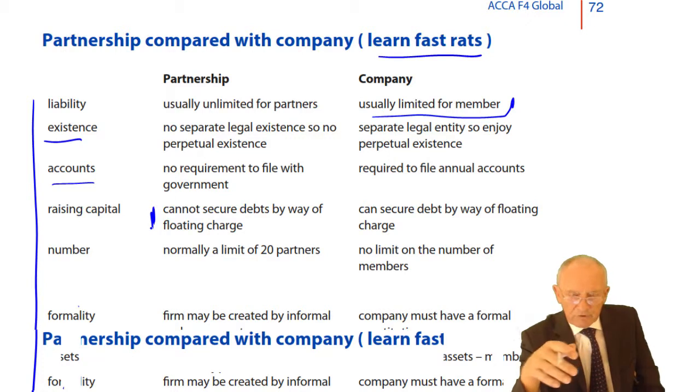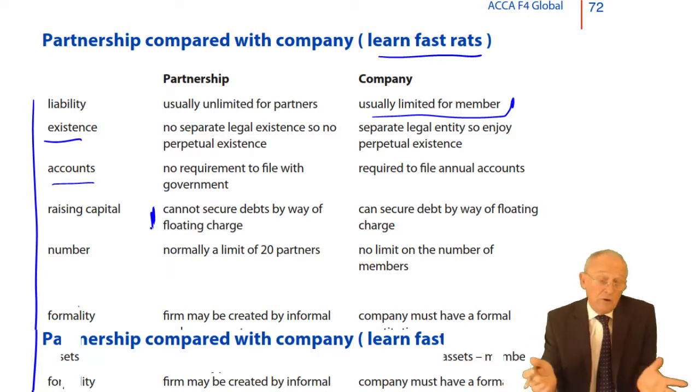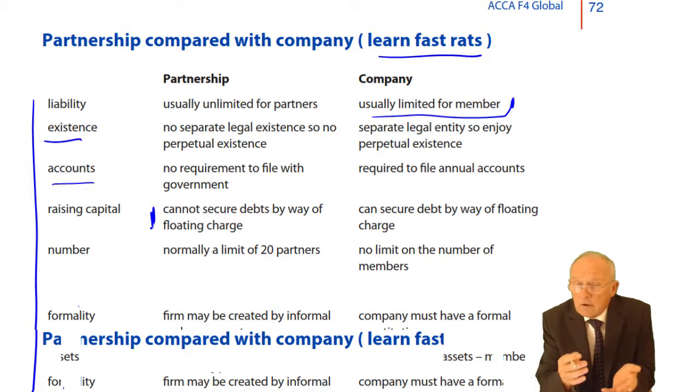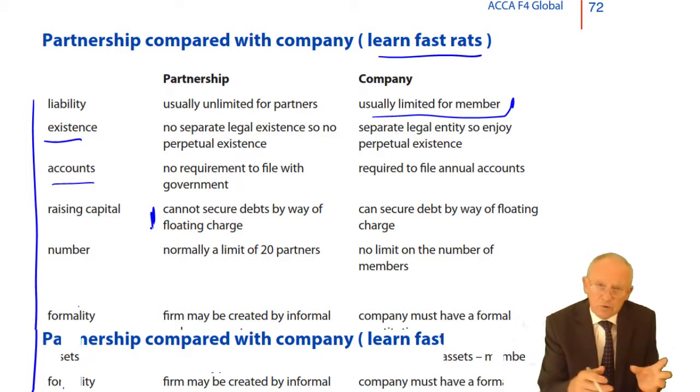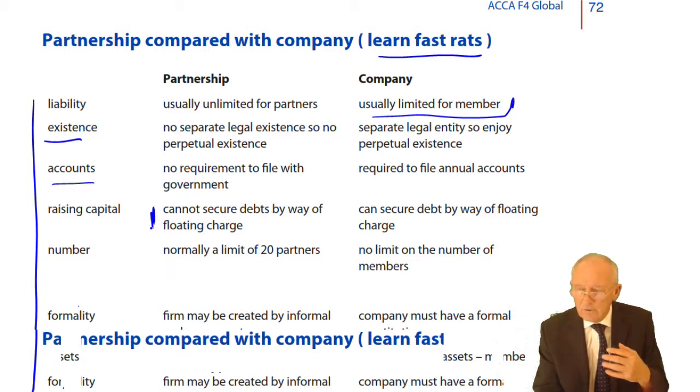Raising capital, let me go back to the first point. I'll come back to that second one. Raising capital is done internally. The firm have a partners meeting and say, we're running short of cash. Can anyone introduce more capital? Or shall we invite Peter to come and join us and introduce some capital into the firm? So it's informal in that respect.